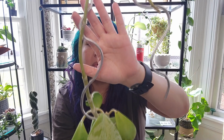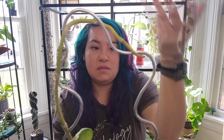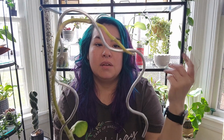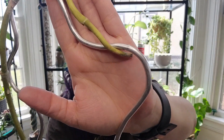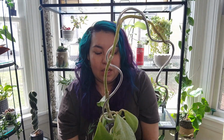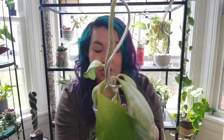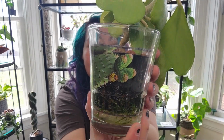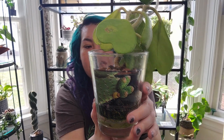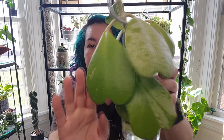I put it on a trellis hoping it would grow more because it does have this vine stem thingy that it shot out. But it has done nothing. I'm considering cutting it. So it is on a metal trellis here, and I do have this plant in leca, so I'm not sure if that's doing anything or negatively affecting the growth of this plant, because it's not looking the healthiest. If you see, it's looking a little yellowed.